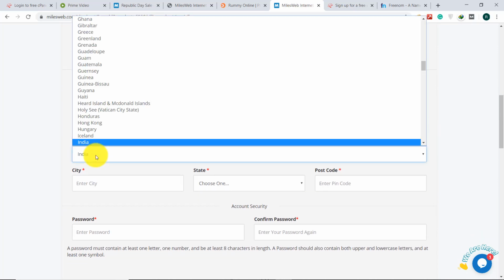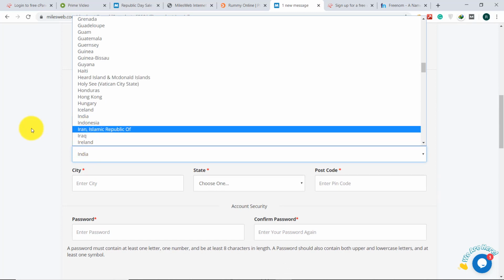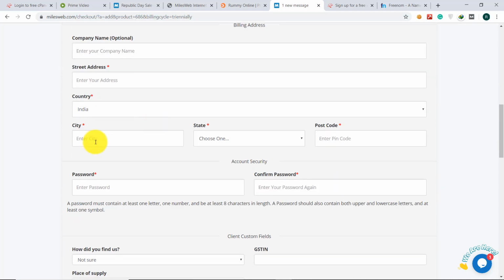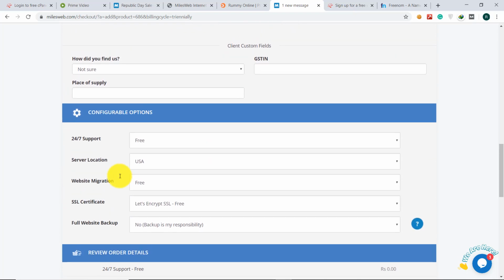This is for company purposes. If you are registering for a company, you can register with your company name, otherwise it is optional. Then city, state and postal code. You should remember the password. Then the GSTIN number: if you are registered as a company and have a GST number, enter it.